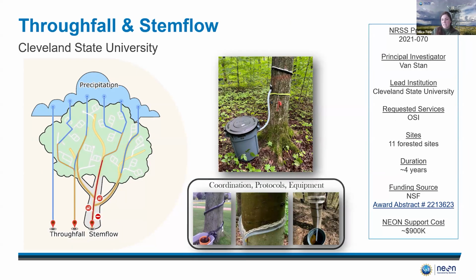$17,000. This next request looks at throughfall and stemflow across multiple NEON sites, 11 of them. For this project, we support it with research coordination, development of sampling protocols, and installation of sampling equipment across our sites. This project is tricky and labor-intensive, as it requires our field teams at 11 sites to track storms and deploy collection buckets before major rain events, collect the samples after the event, and then clean and prepare the equipment for use again.